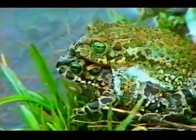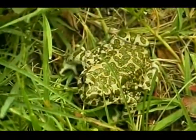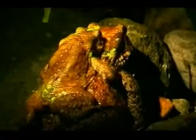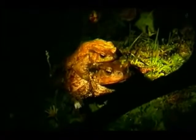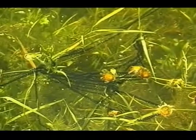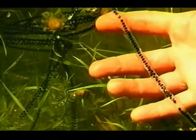There are 2 types of toads on the territory of the national park. The green toad is 8 centimeters long. It is light green and the color of snuff. The Caucasian toad is an endemic species. It is rather big, reaching in length 13 to 14 centimeters long. For reproduction, they use warm reservoirs. The female toad produces about 10,000 spawns.